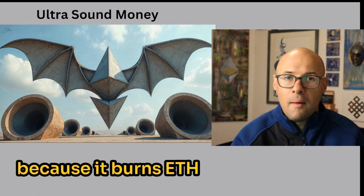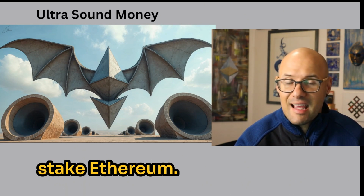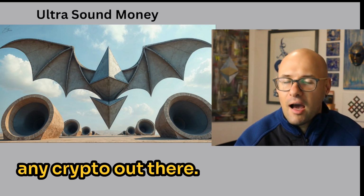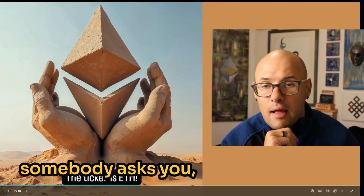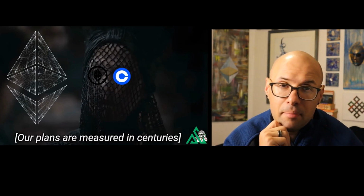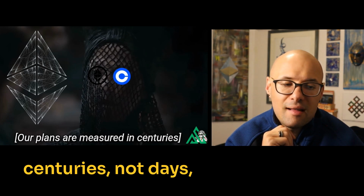It is ultrasound because it burns ETH when there's high transaction volume. It returns value to ETH holders that stake Ethereum, and also those who don't, through the burn mechanism. It is the most economically sound project with tokenomics and revenue sharing out of any crypto out there. Now you know the ticker is ETH. If you choose to be an Ethereum and somebody asks you what is the ticker, you know how to answer. And don't forget, ETH has a roadmap unlike any other for the next 5 and 10 years, and it's constantly being improved. And ETH's plans are measured in centuries, not days, not single cycle.